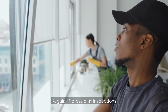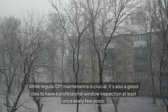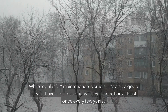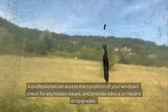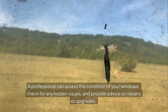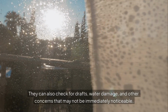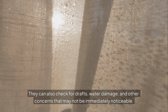Regular professional inspection. While regular DIY maintenance is crucial, it's also a good idea to have a professional window inspection at least once every few years. A professional can assess the condition of your windows, check for any hidden issues, and provide advice on repairs or upgrades. They can also check for drafts, water damage, and other concerns that may not be immediately noticeable.